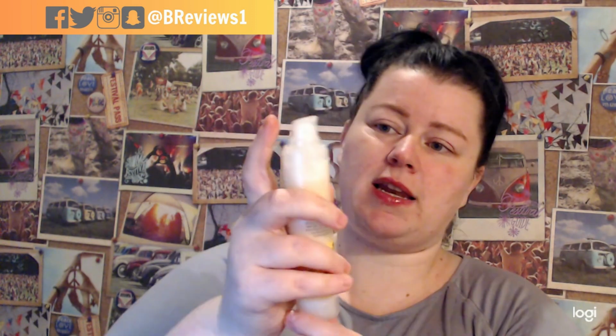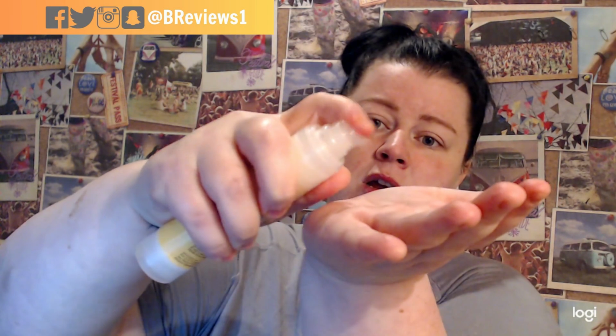So this is what it looks like in the packaging. It just looks like a milky fluid, liquid. So it looks a little bit like this. It does have a pump, which is very, very handy. Does it say how much to use? Nope, it just says pump it on. So I'm going to pump this right into the hand, and I'm going to use 2.5-ish pumps.